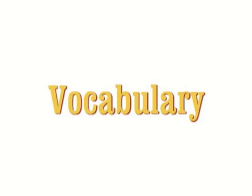Now we're going to go over some of the vocabulary we've seen so far. I'll say each word and you can repeat it after me if you like. I'll also make some comments on some of the words.